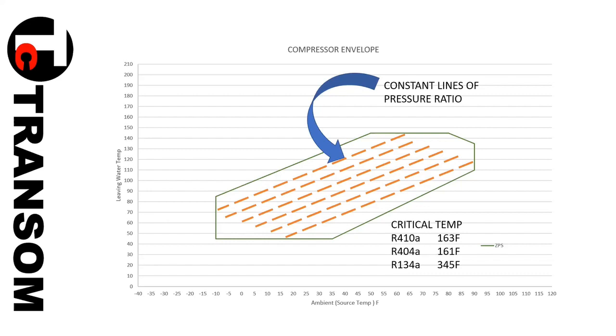And if you think of this line here, if you're down at the low evaporating temperature and low discharge, and the same thing up here where you go up to a higher source temperature but a higher discharge, as long as you follow that line, the compressor sees the same pressure ratio. So it thinks it's about the same.